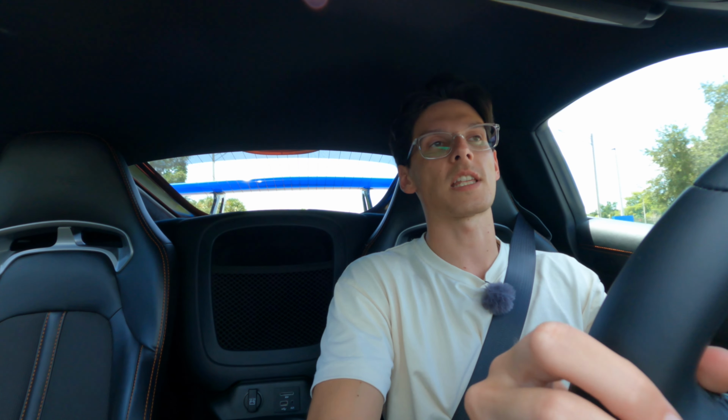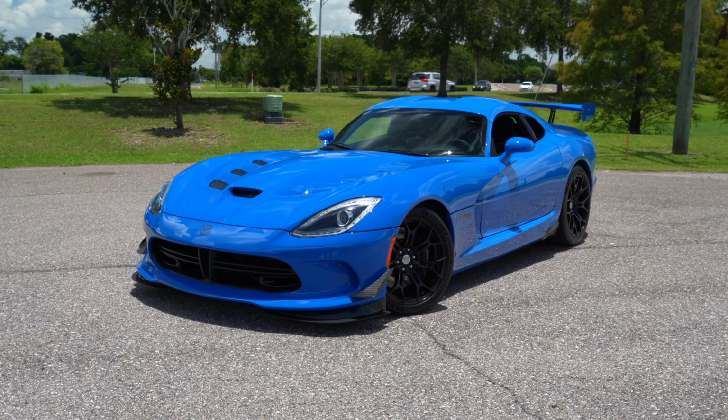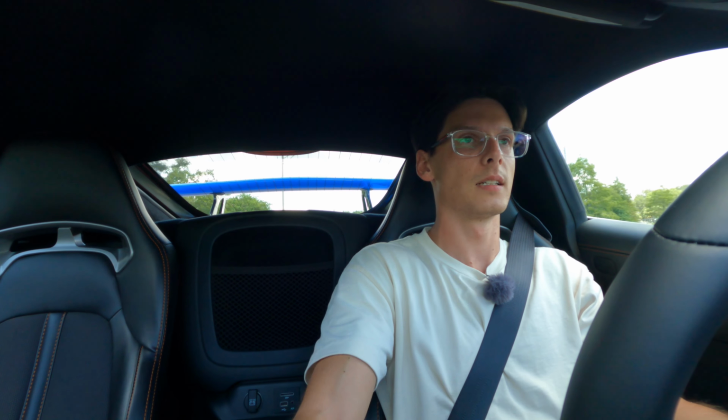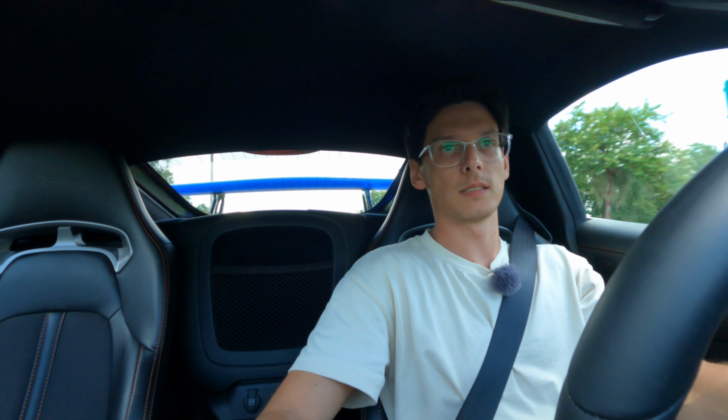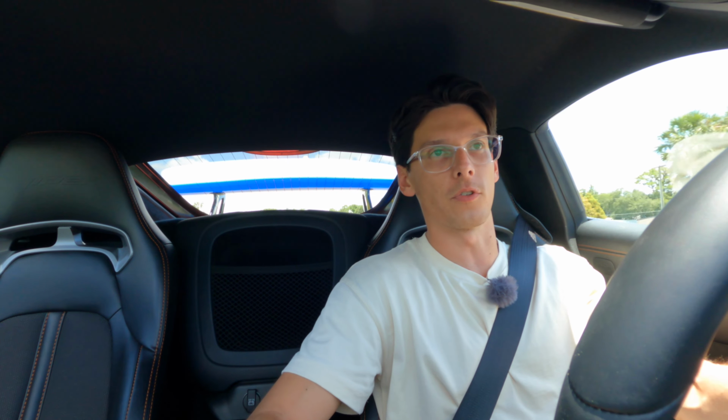I do think this car sounds better than the older Dodges. Those cars just sound like booty cheeks. I will say 645 horsepower from 8.4 liters is a little laughable, but I think this has got plenty of power. I think if it had 750 horsepower, it would just be maybe a little too much. It feels raw. It feels very visceral. All the noise coming into the cabin, it feels very eventful.